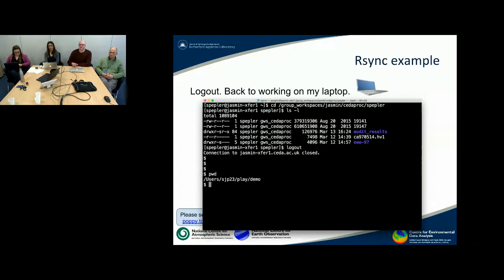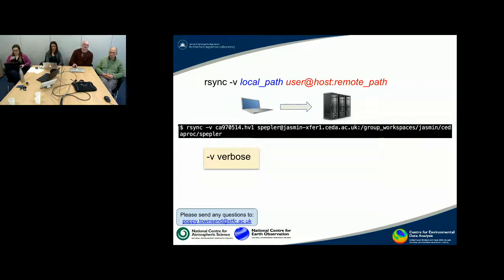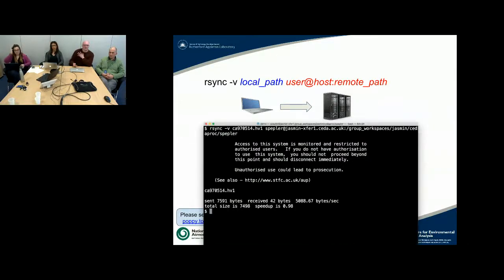Then I'm going to log out and I'm back on my laptop. In this case, I've gone into a directory which ends in demo. And I'm going to use the rsync command with a couple of arguments. It's got a -v option, just as verbose, and that's very helpful to see what you're doing, so you can see which files are getting transferred. In this case, I've got a single file, and then the rest of the syntax is basically the destination, and it's very similar to the SSH syntax. So you put your username at the machine you're going to, in this case JASMIN-XFER1, and then there's a colon and then the destination directory. If I show that in action, you'll get the login message because it's using SSH, and it tells you how much data was sent, and that should be over on the machine there.